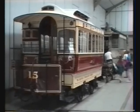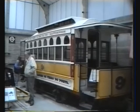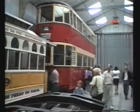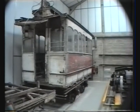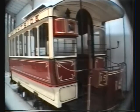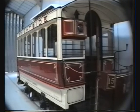So that's Matlock Bath, and we're in the museum at Critch now. Some very old coaches on view inside, and some old trams. People milling about showing an interest. Sometimes they're in that condition when they get them. And there's the chassis of one of them. And of course, with a bit of effort and a bit of care, it can be transformed as new. It's remarkable what they can do.